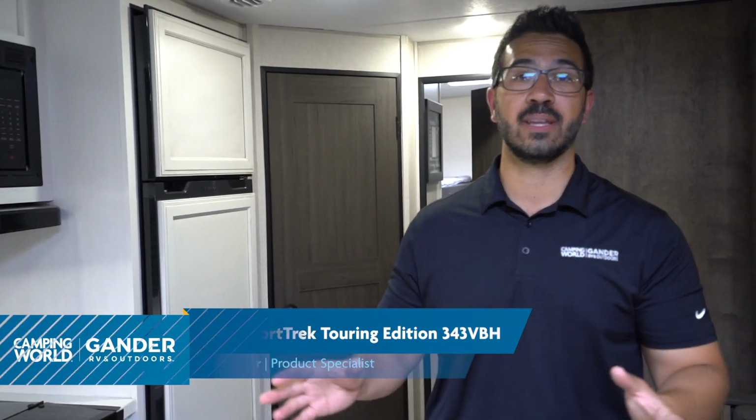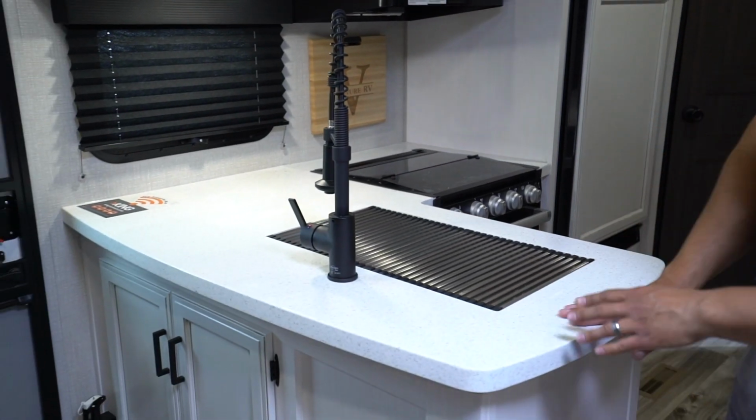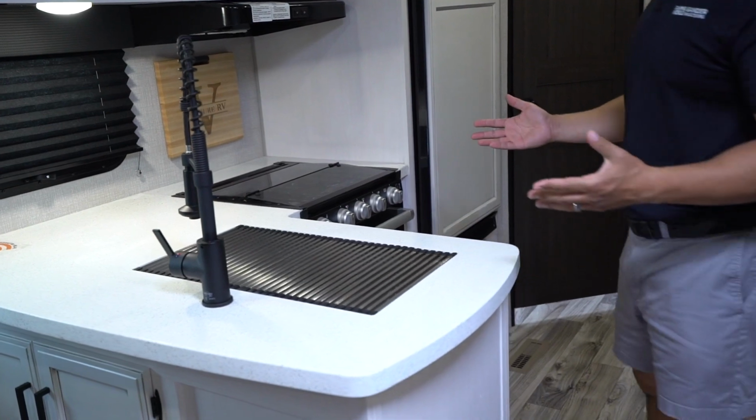All right, folks, if you're looking for a family bath and a half floor plan with top-end amenities, this right here is one you certainly want to pay attention to. When we talk about high-end amenities, you can't have it without solid surface countertops. And folks, that's one of the things you see as soon as you walk in this coach: the beautiful solid surface, plenty of countertop space.